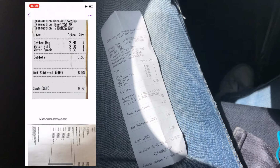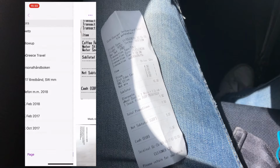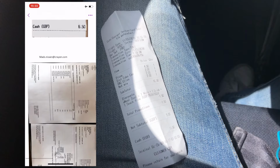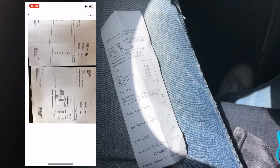OneNote will sync later. OneNote is already on the right page because my last use was adding a previous receipt for my travel. But I tap back to confirm, and you can see I'm in my private work notebook under a section dedicated to tracking expense. This receipt was related to an event called Go Greece, so I'll pop back into that page to add my receipt. On the page, the trick is to be able to tap some white space below the previous receipt. I like to get them in chronological order on the page because it makes it easier to summarize them later.